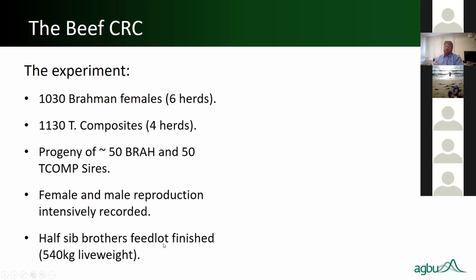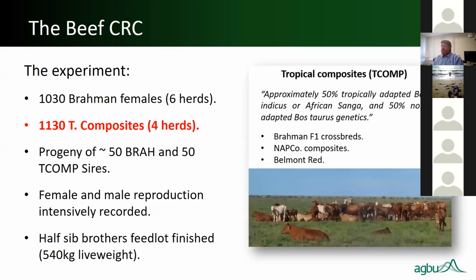And it's another talk entirely, but their half-sib brothers were followed through feedlot finishing to slaughter to get carcass and meat quality traits on them as well. So this group of composites is a pretty broad category.